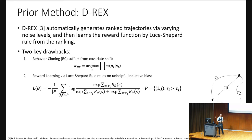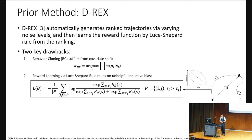The second is that the Lew-Shepard rule provides an unhelpful inductive bias. If you take three different trajectories and you say that they should be ranked, that if you add different amounts of noise to each, say the amount of noise added to trajectory one is more than T0, and then the amount of noise added to trajectory two is the most, you'd expect the reward for T2 to be worse than T1 and then T0. If you go ahead and do the math, what you actually find is that it basically creates a line between the reward for T0 and the reward for T2, so that the reward imputed for T1 is halfway between the reward values you'd estimate for the best and the worst trajectories.